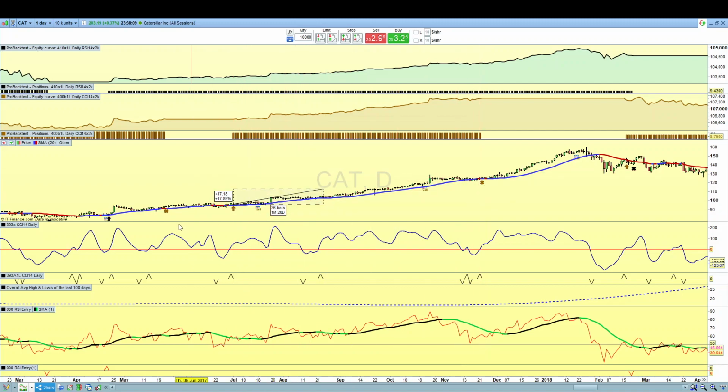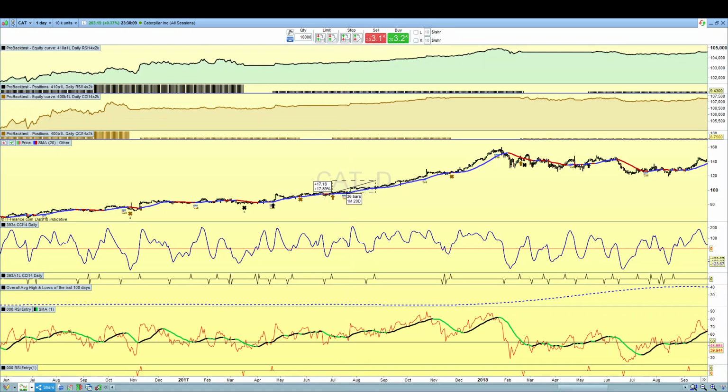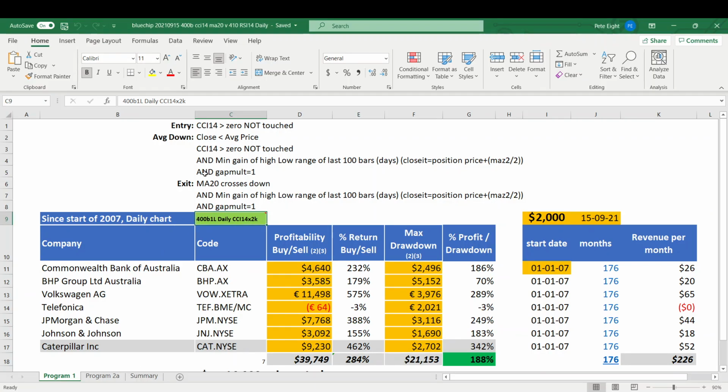Now you would think, based on that little example, the RSI would have been a better return overall versus the CCI. But what we found is overall, and I've got a table here, this is the CCI logic. So the CCI14 needs to break above zero. The average down happens when the close is less than the average price and the CCI breaks above zero and a minimum gain of the last 100 bars is reached. And then we exit when the MA20 of that CCI crosses down and the minimum gain is also reached.